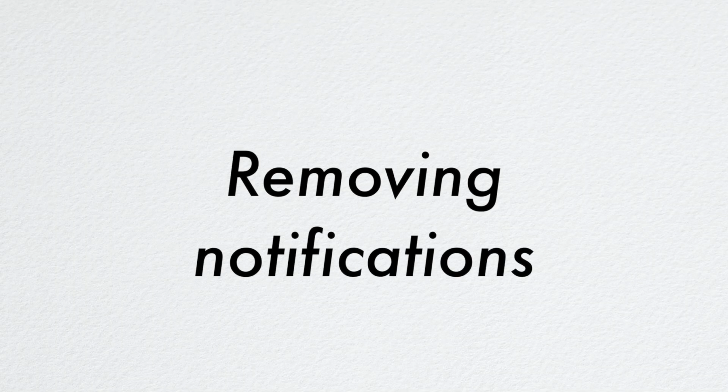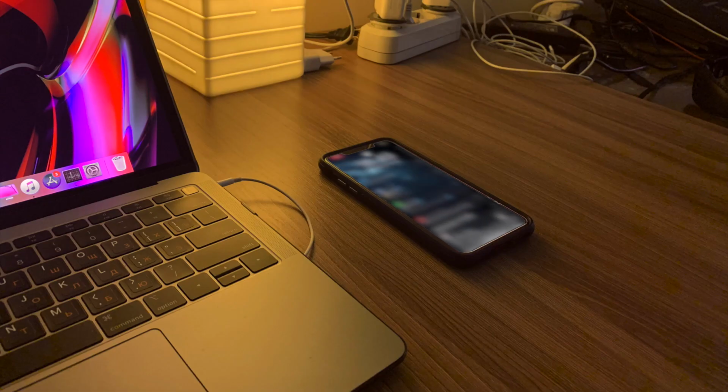Alright, going to the next one, removing notifications. Sometimes we feel overwhelmed by seeing a lot of notifications on our phone, which leads us to pick it up more often than we need. In this case, we remove unwanted ones by choosing which ones to disable.